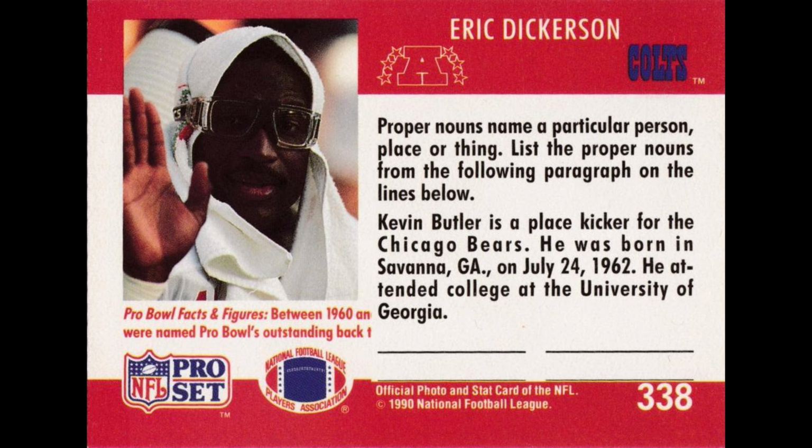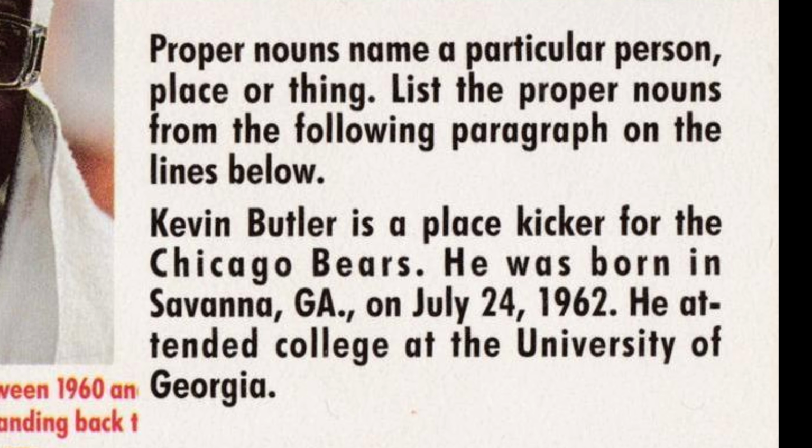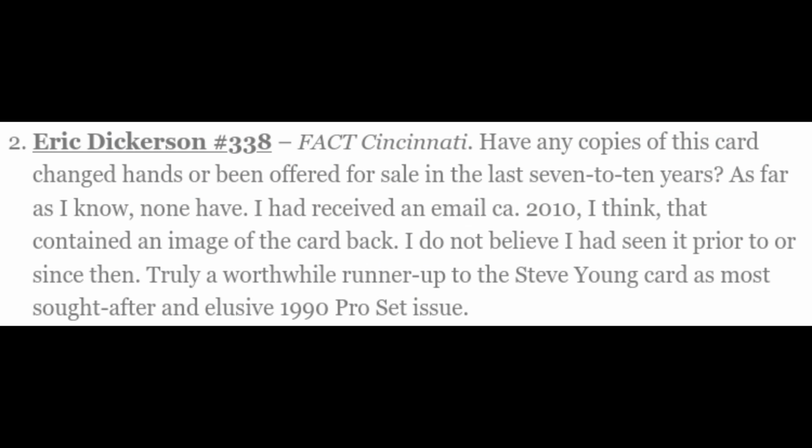Now, this Dickerson card is bizarre since it looks like the educational part was pasted on the back. Also, the educational question is about Kevin Butler, not Eric Dickerson. Butler, by the way, got a different educational question on the back of his card. And this blog post from a few years ago sums it up when it says that there have basically been no sales of this card over like the past decade. So this card and the Steve Young 666 card are the two Pro Set holy grails. But the reason why I've got Dickerson at number 1 is because of that whole bizarre fact thing.